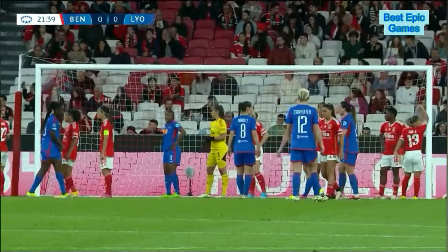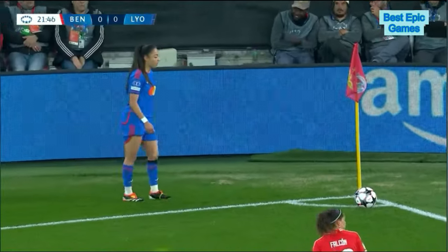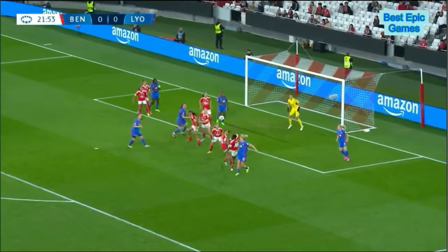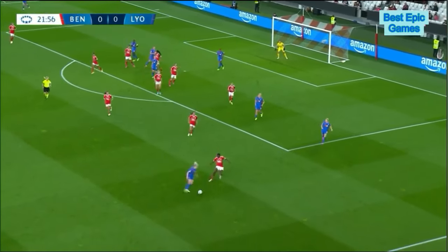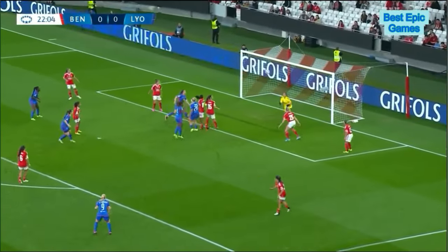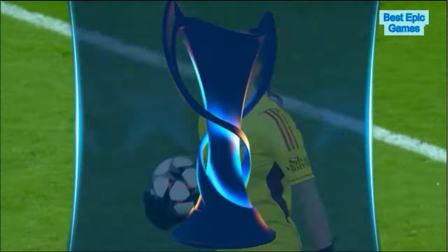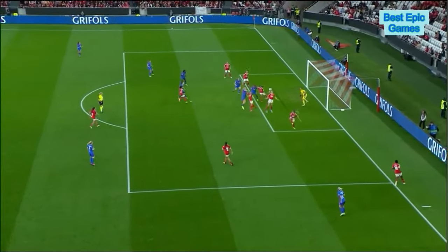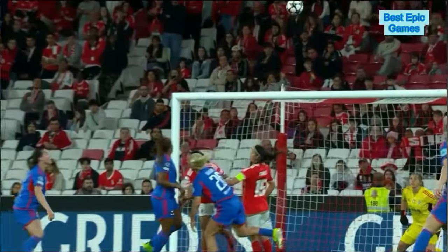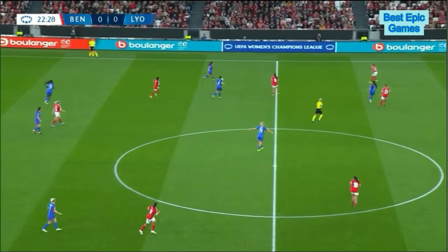Their first time at this stage of the Champions League for Benfica, looking to frustrate the eight-time winners. Basha clips. Horan loitering. Here's Lily Carpenter. And it's headed up comfortably into the arms of Pauls. Lyon beginning to flex their muscles here after a fairly slow start. Diani is being paid very close attention to by Lyon's Araujo.